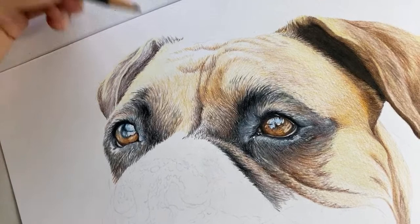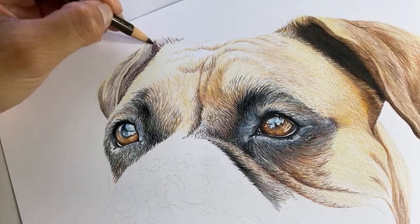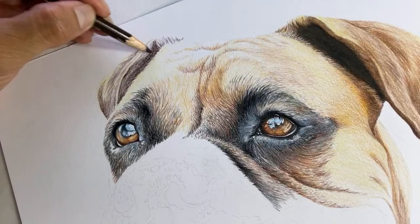I'm definitely still learning about this whole process. I'm looking at tutorials and trying it out for myself, seeing what feels right, and I just go from there. I join a lot of colored pencils Facebook groups. They're very helpful.